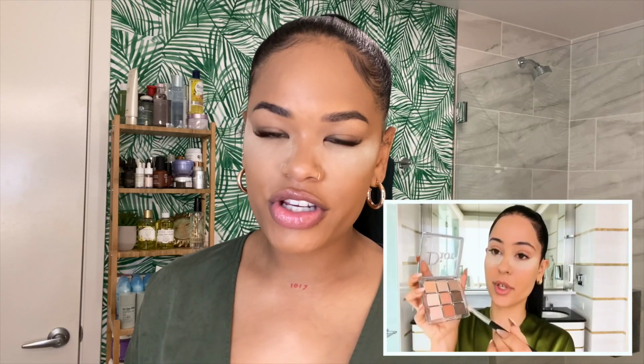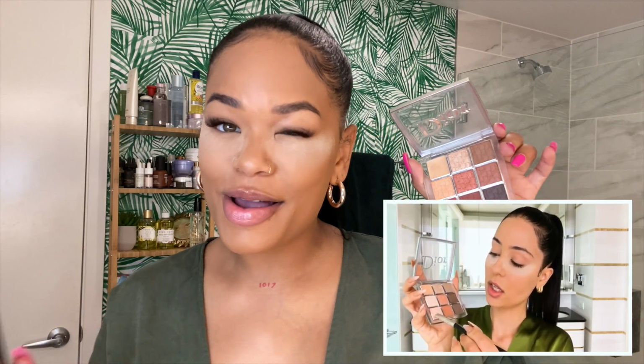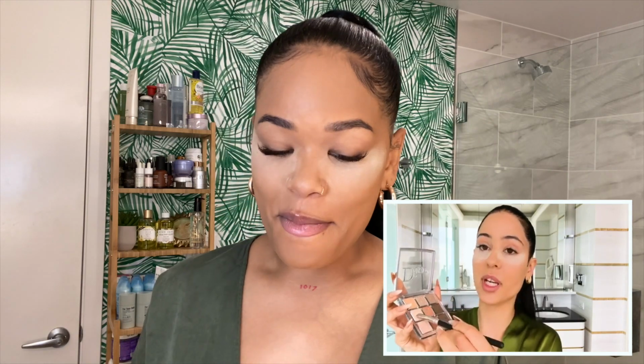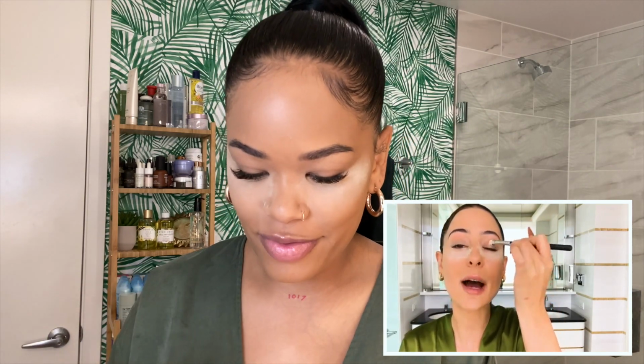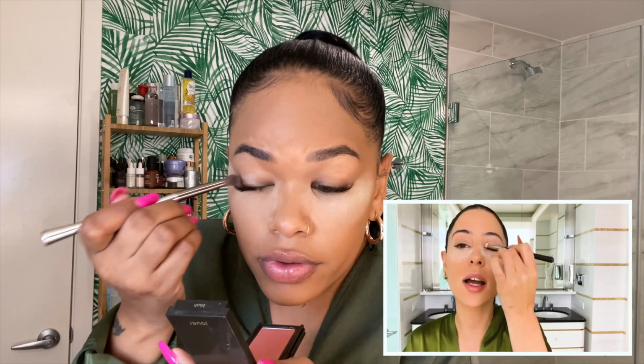I'm loving where this routine is going so far because everything feels very lightweight and natural. I might have to start doing this. And so for eyeshadow, she uses this Dior Backstage palette. Now, I don't think this is the exact one she has, but it's Dior, and she takes this nude shade. Let me get a different brush. Takes that and puts that all over her lid.